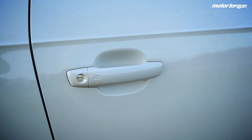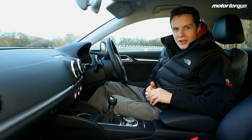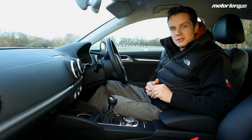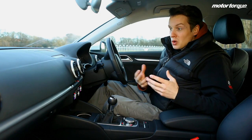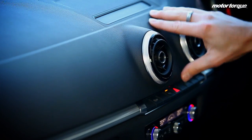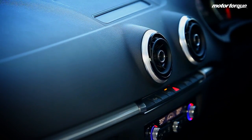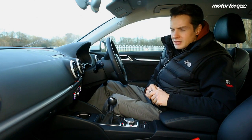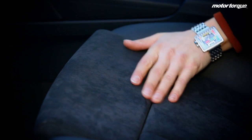Now, what I love about the cabin of the A3 is it doesn't feel like a hatchback in the slightest. It feels like some sort of executive saloon, and the German quality that you'd expect from Audi is evident throughout. Everything is really well built, screwed together, and everything feels really premium. It's a really nice cabin to sit in, only enhanced by these rather attractive seats.